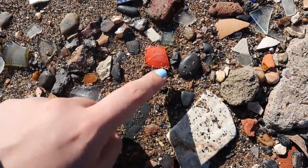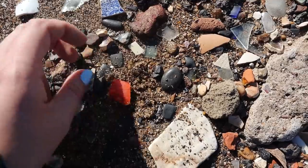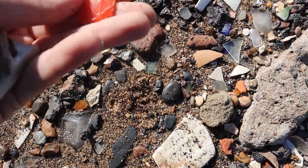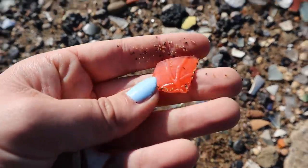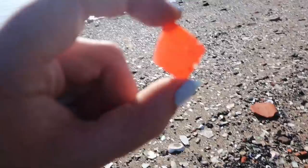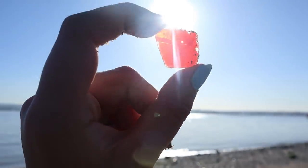Probably just broken glass, but it's in a beautiful colour. It's orange and it's got lines, almost like a spider web. Beautiful.